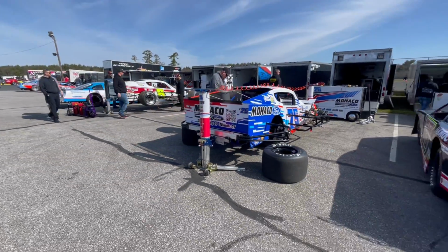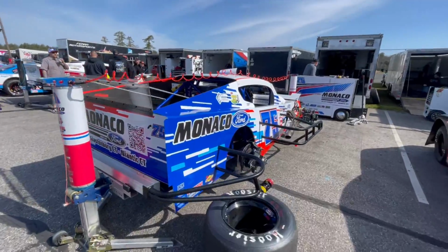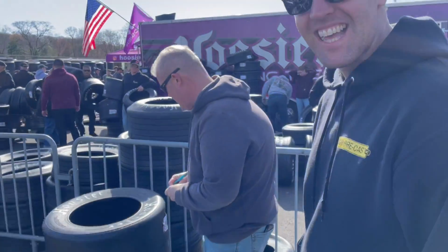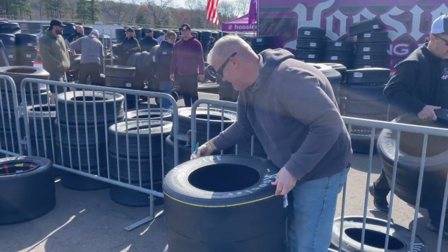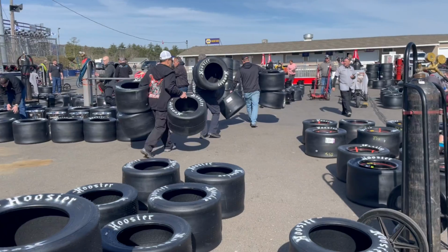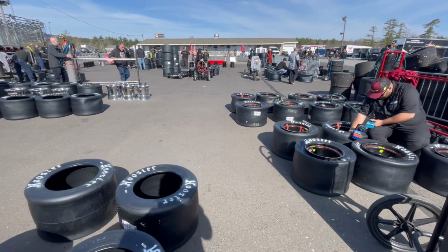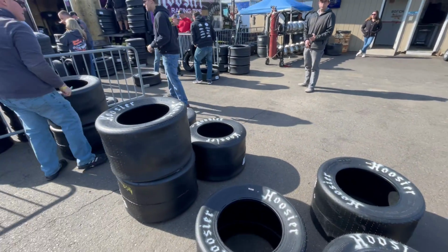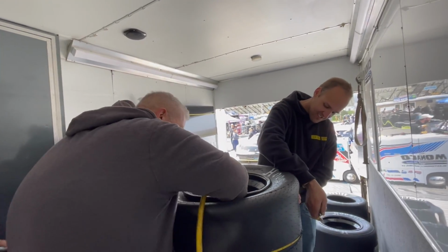We got a full pit area today. Look who's here. Hi. Say hi, Pooter. It's Pooter. He finally showed up. I'm just kidding, Pooter. Working on our tires. Everyone's working on their tires. We got the professional teams, rims mounted, sizing them, and here we are with no rims. I had delivery.